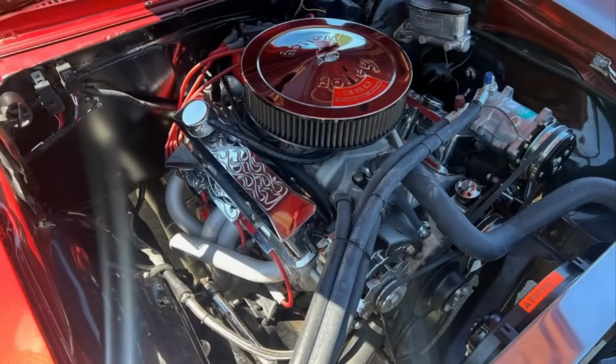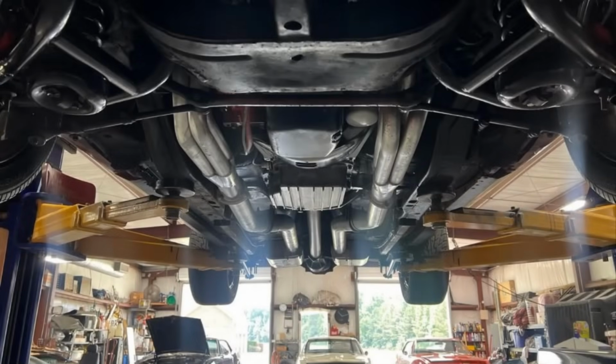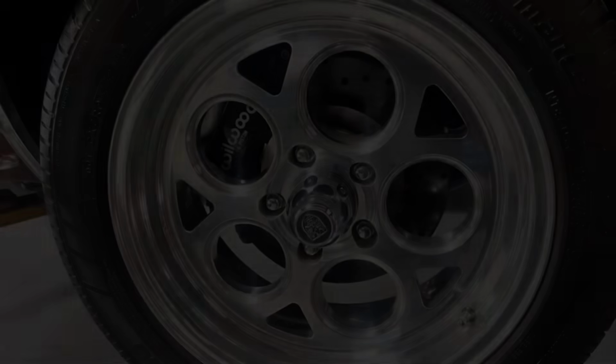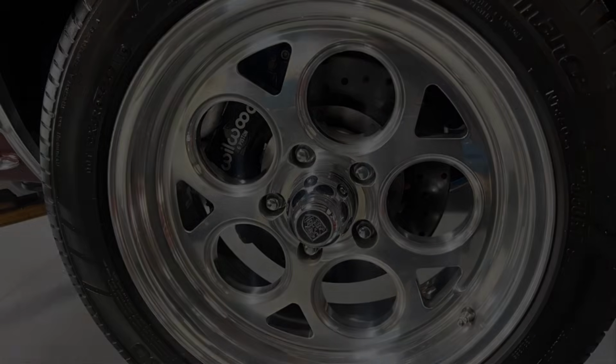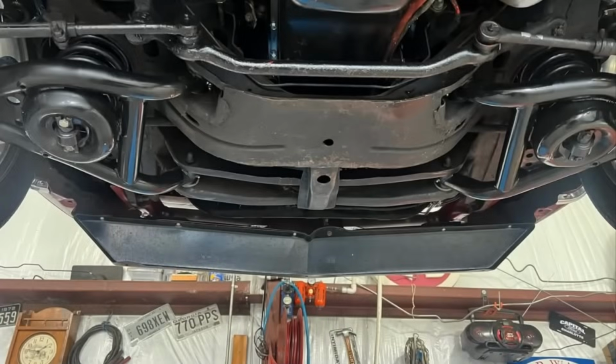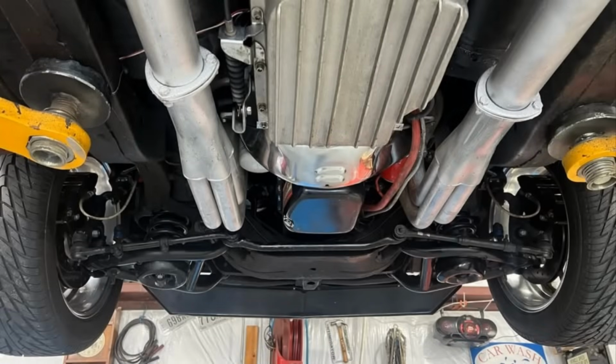A 10-bolt posi traction rear differential puts the power down effectively, while headers and Flowmaster exhaust provide a deep, throaty sound to match the car's aggressive stance. It also features modern comforts like air conditioning and power steering, making it a far more user-friendly muscle car than most of its era. Handling and braking have been significantly upgraded as well, thanks to four-wheel disc brakes that offer superior stopping power compared to the factory drum setup.